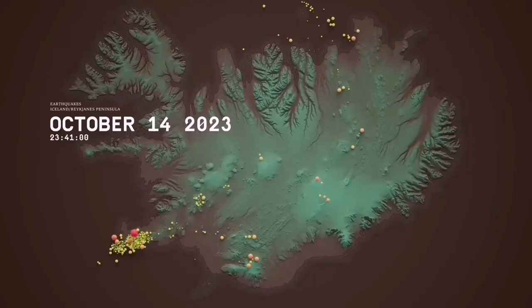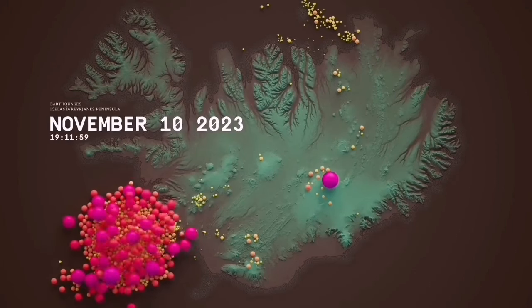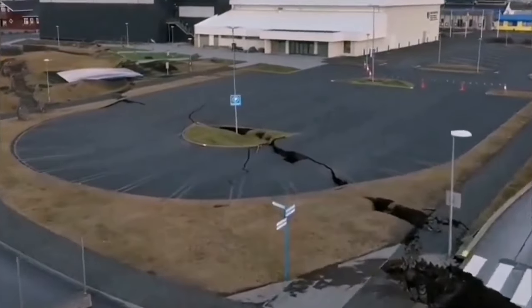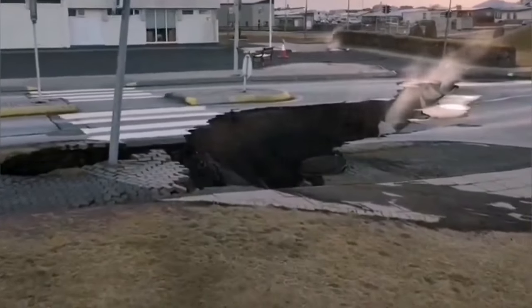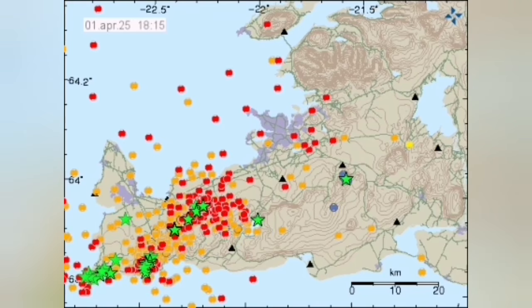In October 2023, we had a swarm of these earthquakes. The whole southwest of Iceland was shaking and cracks appeared in the ground in the town of Grindavik, which was evacuated subsequently. Now we are having a similar situation where a swarm of earthquakes has started.